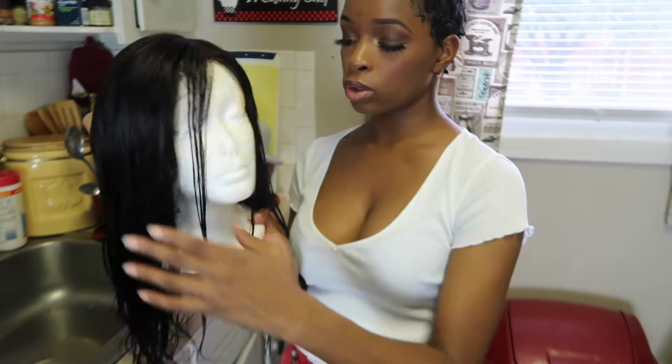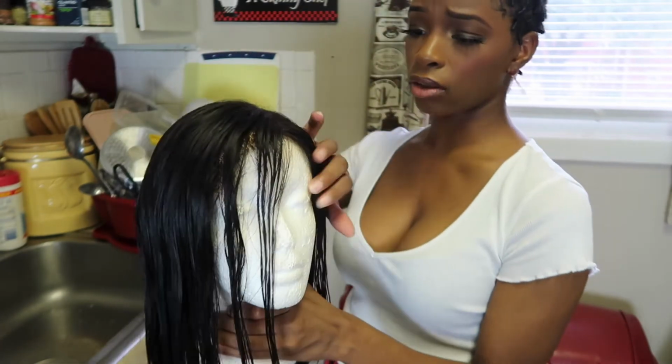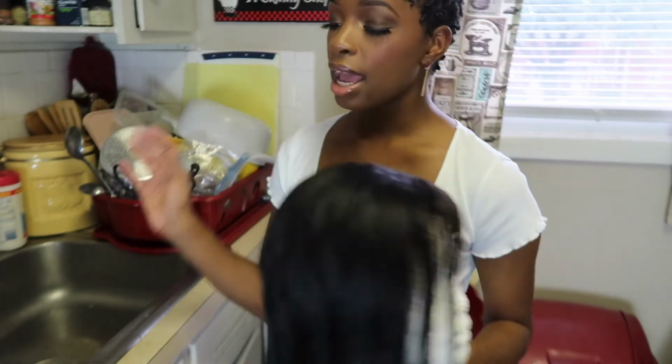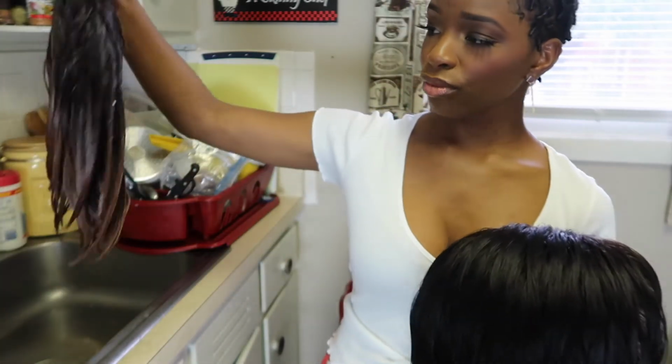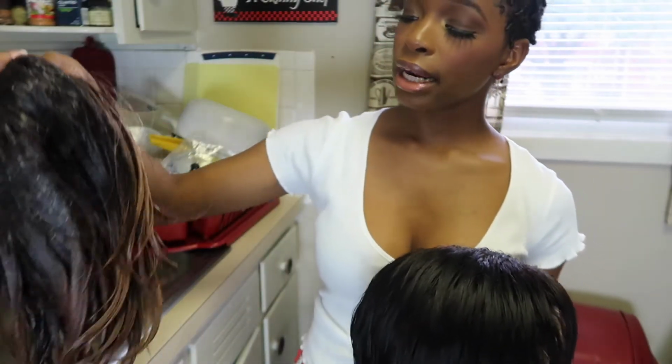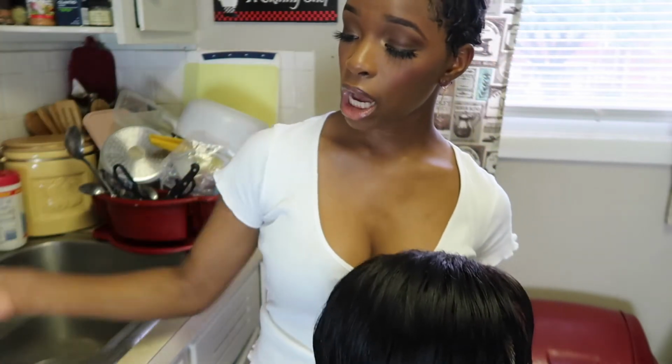I'm about to have it mold and I'm going to sit it under a dryer, or I might have to blow dry it, I don't know. But I need it to dry because I will be doing a curling video for you guys. And this one, I'm going to rinse this one out and then it'll be good to go. And I did hold it up to the camera because the flips are still in there.